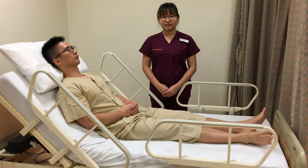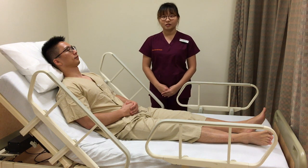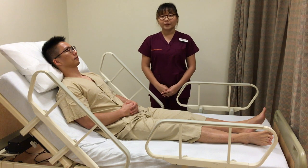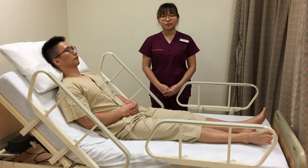Effects of anesthesia and wound pain can affect your breathing and effectiveness of coughing, possibly leading to the retention of phlegm. Prolonged bed rest can also cause muscle weakness, delaying your road to recovery post-surgery. Physiotherapy can help to tackle these problems by assisting in chest care, limb exercises, and early mobilization.